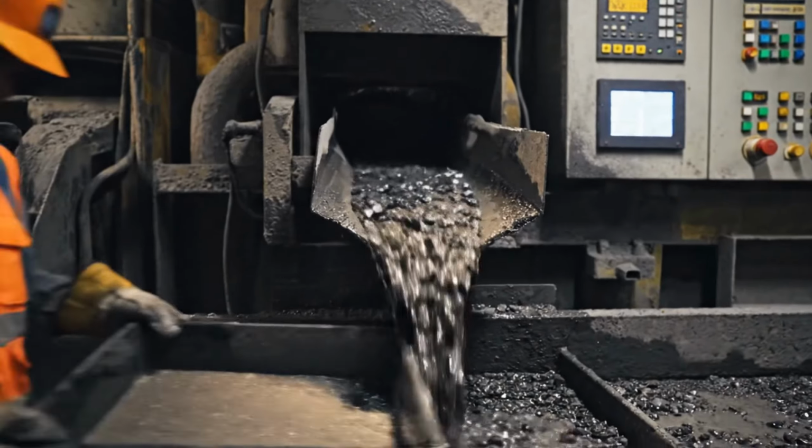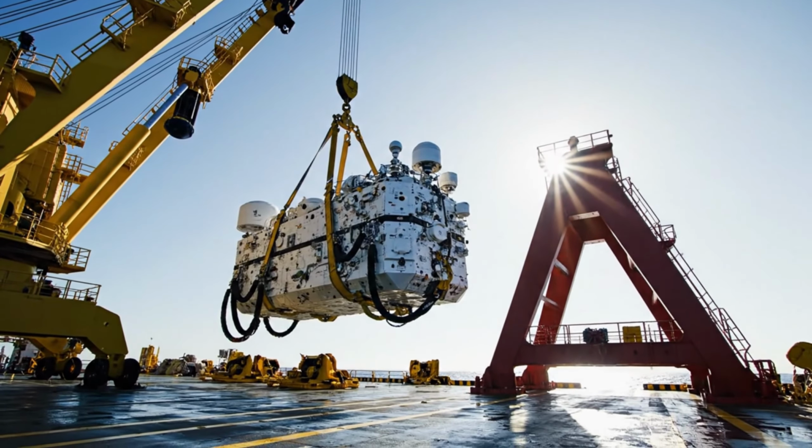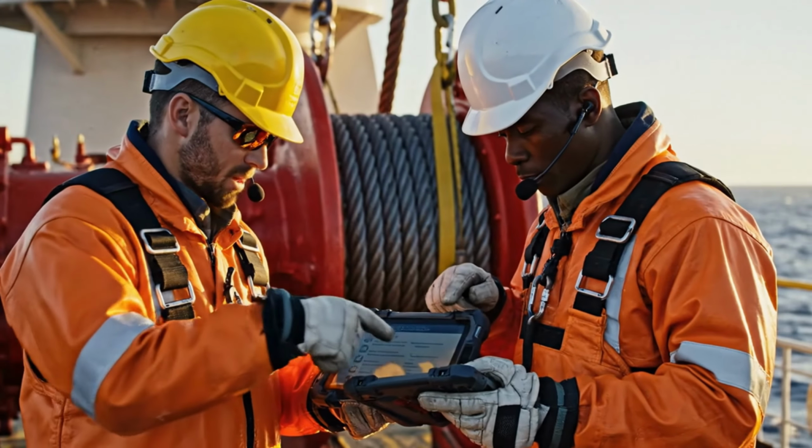Deep in the South Atlantic, the MV Abyss Prospect begins the critical pre-dive sequence. Telemetry looks good, sir. Ready for deployment. 160 miles offshore, the pressure is immense. Every movement must be precise.